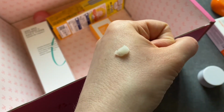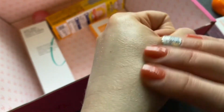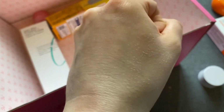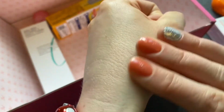It smells really good. It's not a strong scent. It's not sticky at all. I was taking pictures of it and doing little swatches, and I just can't stop sniffing my hand afterwards. So it just goes on so nicely.